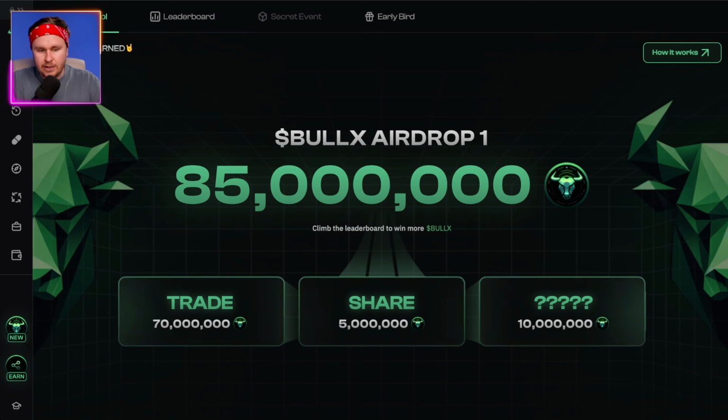Now, right now in Airdrop 1, they've got 70 million tokens for people that are trading, 5 million for sharing, which is the referral links, and then 10 million. Now, I'm guessing this is going to be a trading event. It could be perps, it could be deposits, providing liquidity. I think it's going to be something like that. That's just a guess, that's just speculation, because they'll want to develop more tools, more features, and then get people to do it. So by getting people to come through and help realize that, they're going to do that.